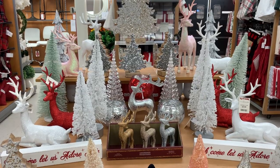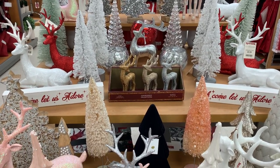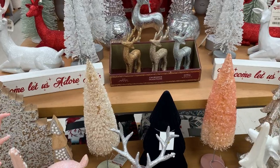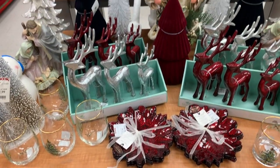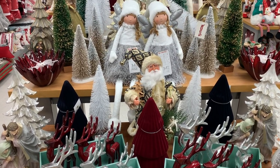But TJ Maxx definitely had some of my most favorite unique finds, and so affordable as well. TJ Maxx is always super affordable, which I love. But yes, lots of really cute Christmas stuff over at TJ Maxx this year.